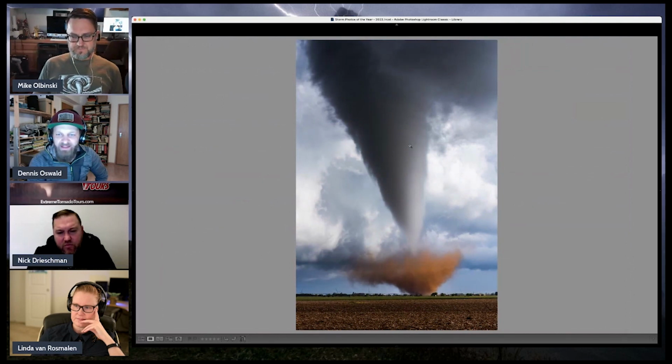I like the lighting, but maybe it's just for me the foreground. Maybe move it up a little bit where you don't have so much of it. Yeah, maybe this will work. But overall, a great tornado shot. Linda, what about you?